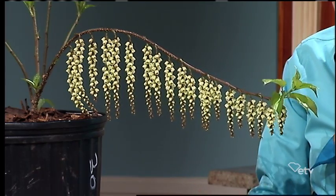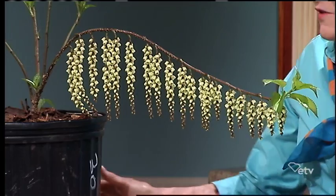Fall is a good time to plant, but in the spring, if you have things that are in containers, you can't just rely on the irrigation system. You need to give them a little extra care, don't you? Yeah, not knowing what type of summer we're going to have.